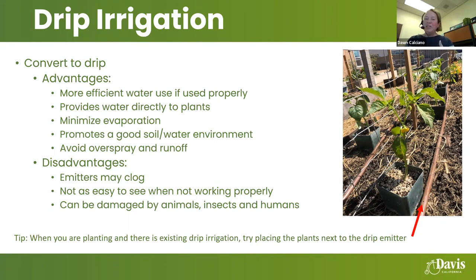It can be damaged pretty easily by animals who are seeking out water. They can smell water and find those drip lines and gnaw into them. We've had cases where we've heard of insects actually getting stuck in the emitters, and so that's caused issues. And humans, you know, you go to put a new plant in and you actually dig through your drip line. So there's a lot of things that you need to be cautious of with drip too.